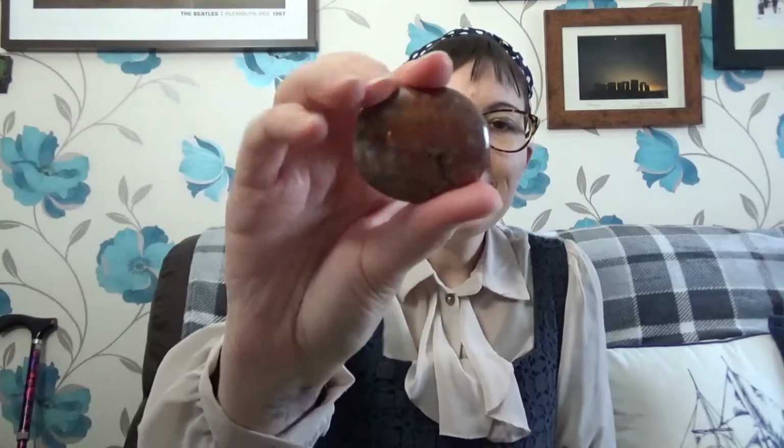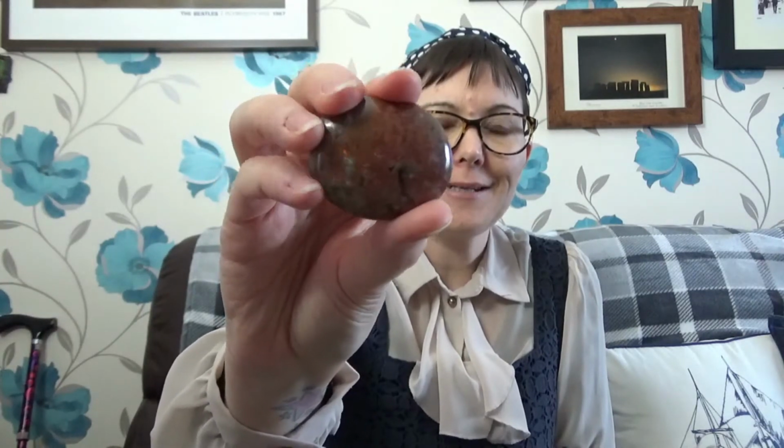And lastly, we have ocean jasper. This is another one that I will grab quite often if I'm going somewhere where my anxiety is going to be playing up. It's a palm stone, so it's the size of your palm, and you can hold it and rub it. It's just a lovely stone for anxiety.